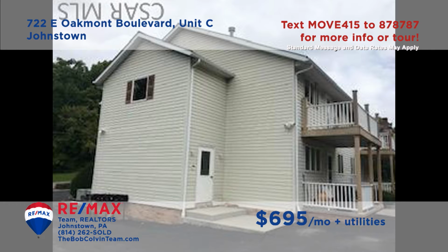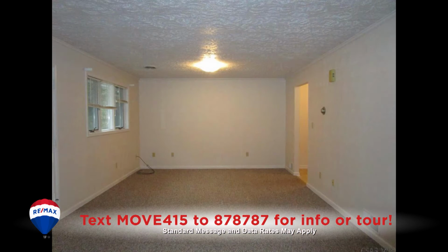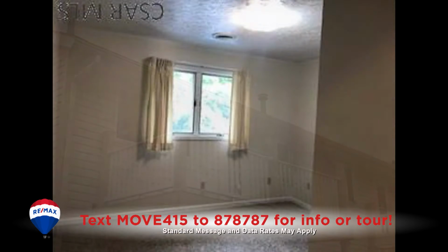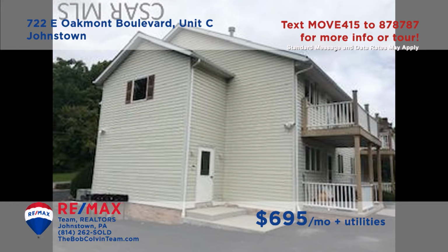Here's another fantastic rental opportunity presented by RE/MAX Team Realtors, this time in Geistown. This second floor unit features a galley style kitchen with eat-in area and all appliances, as well as a nearby living room for entertaining. Or perhaps you'd rather spend sunny afternoons on the open air deck. In addition, you'll find a pair of restful bedrooms and a full bathroom, a separate entrance and central air too. Get all the details from RE/MAX Team Realtors right away.